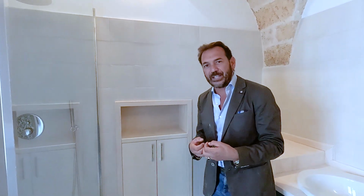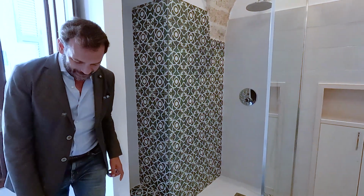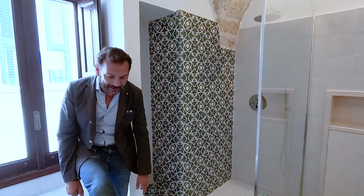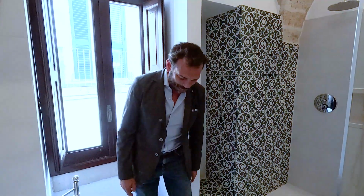Isn't that fantastic? But these are the kind of solutions as well when you are refurbishing a property, how you can make something that potentially is not that tasteful into something extremely tasteful. But also, I'm going to take my shoes off. Hey, please don't show my sock. I've got a hole on my sock. Don't show that. That's naughty.